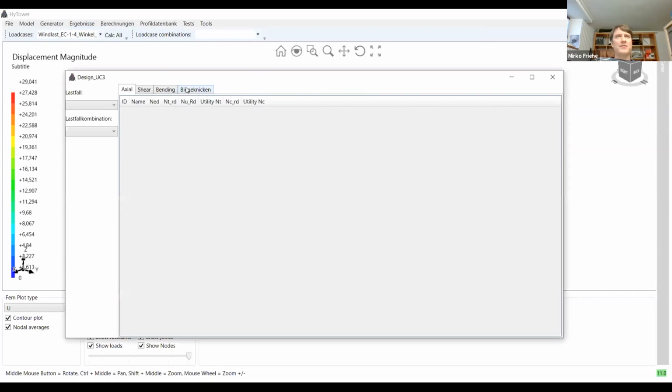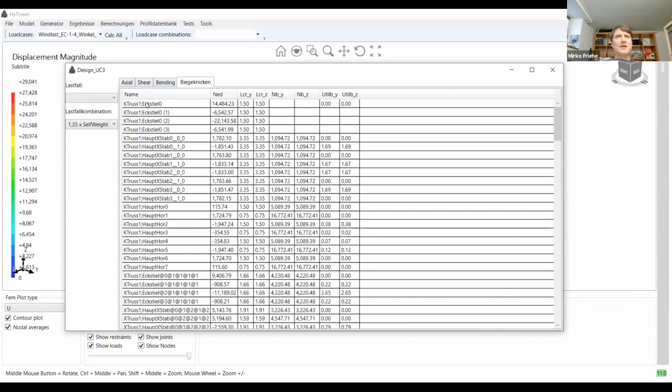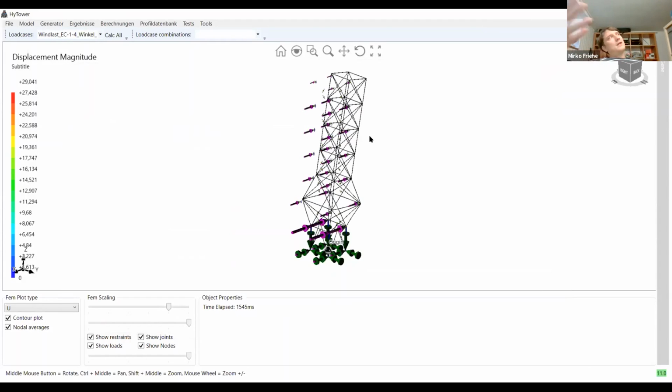And for example, if I go to bending, buckling, of course, we have verification of bending and so on here as well, but buckling is the one that matters most. For example, of a combination here, then you have for each member the design here. Now it's not optimized because I did it by hand, no? So this one will not work, but it can do the dimensioning automatically. So this is the way how to use the software by hand.